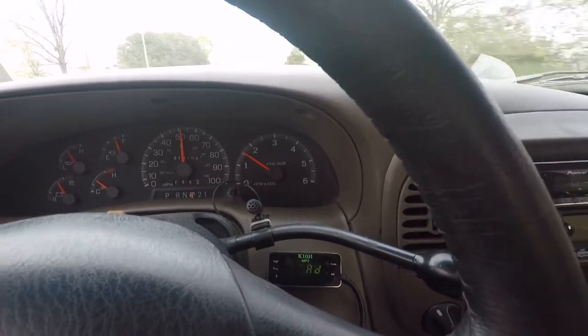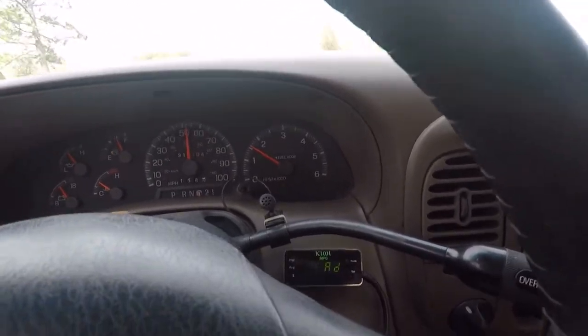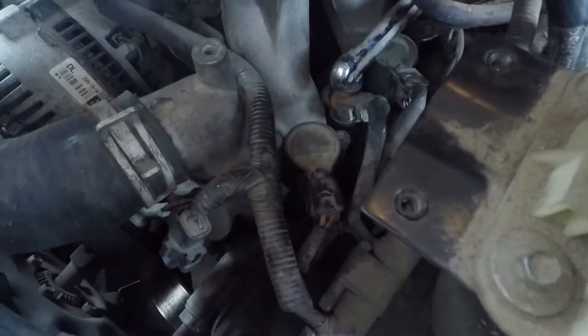Perfect. So we're going to limp this poor thing back home and slap a new coil in it and try it again. Alright, so now that we've confirmed that the coil that was on 6 and caused the 6 error code and now is on 5 and has caused a 5 error code, we've confirmed that coil is bad.